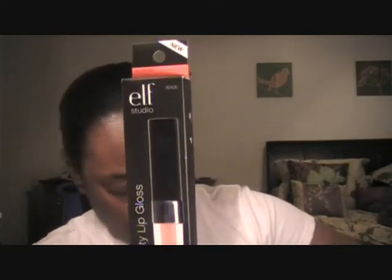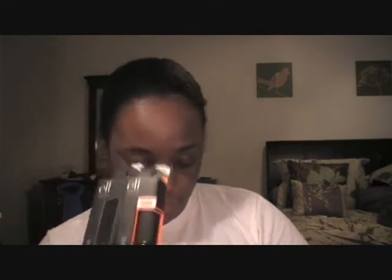The next thing I bought is the Minty Lip Gloss in New York City. I got some other cities too. Here's New York City, San Diego. It's not it, but the other one's in here somewhere. The next lip product I got is a 2-in-1 conditioning gloss.